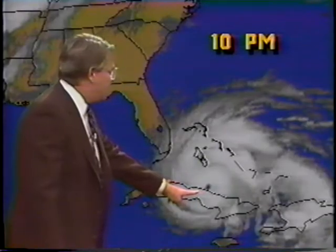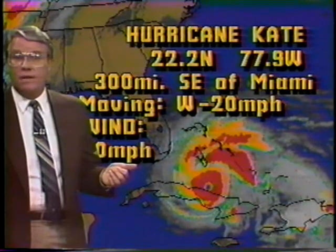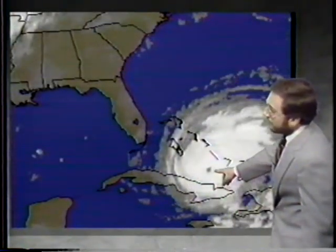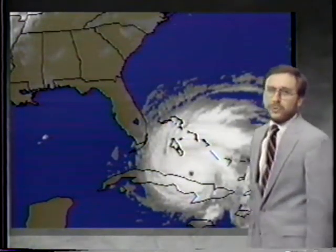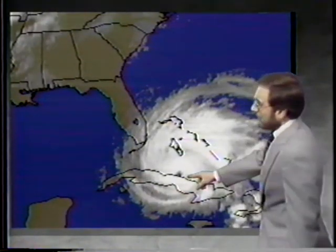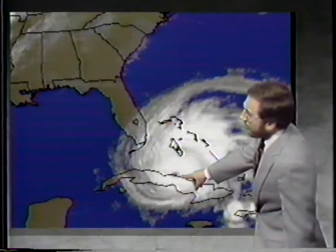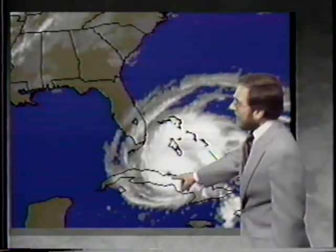There you can see the eye, and as it goes right along the coast of Cuba, that shows good signs for all of South Florida. Taking a look at the satellite sequence over the last several hours, we can see the eye moving toward Cuba very, very clearly. Strong hurricanes have a good eye, and you can see it real clearly. Just scraping the Cuban coast, but now just enough inland to make a difference.